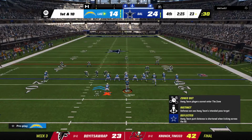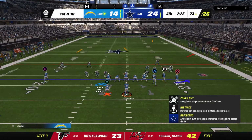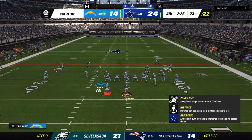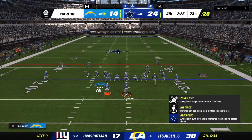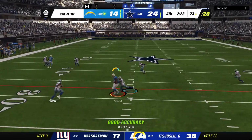The Charger drive about to get going. Their defense was able to force the punt. That's the good news. But this is still a 2-score game, and they need points on this drive and in a relatively quick manner. Fresh off of 6 the other way, it's Herbert.